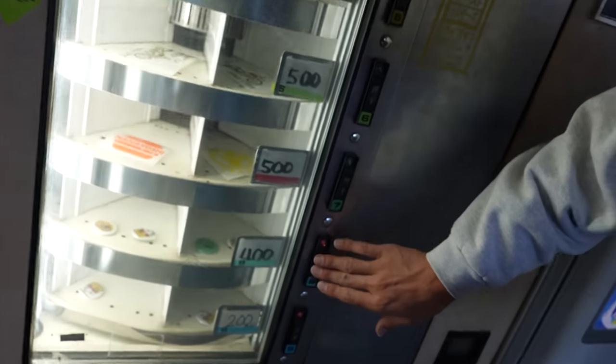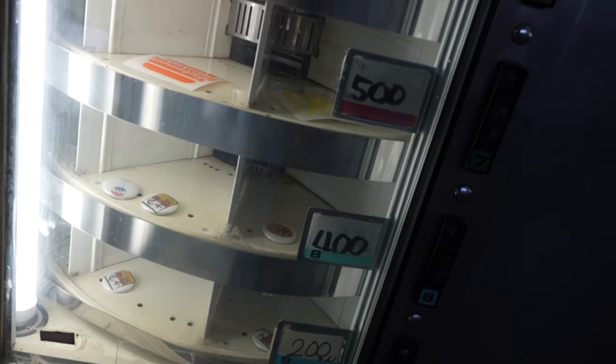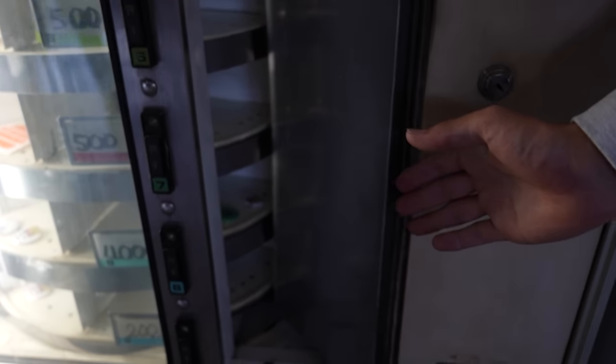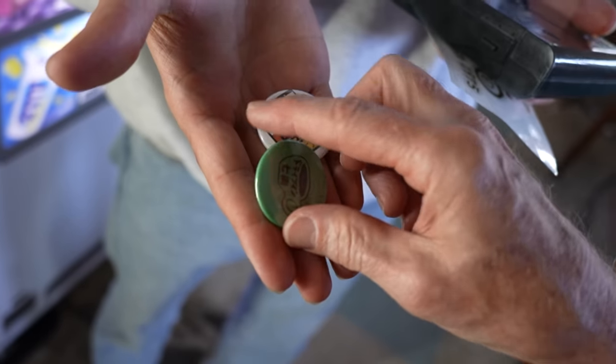Okay, wait 7 seconds after the door opens. No! I only get 8 seconds. Okay, 1, 2. Wait, what if I lose this? 4, 5, 6. All right, get your hand in there. Good. That's cool. I like these. I like the green.